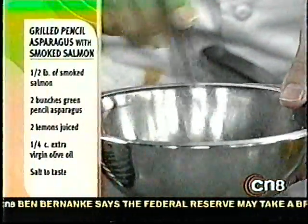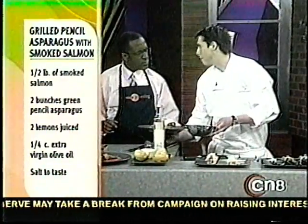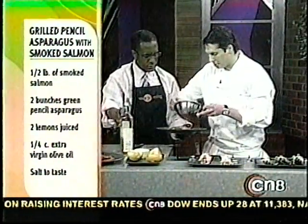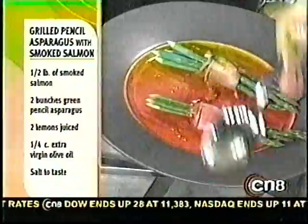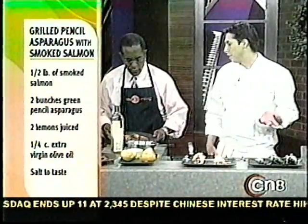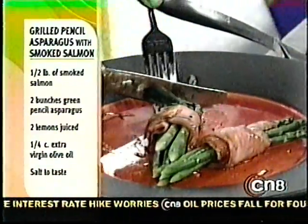And this is just more for the presentation, or does this add flavor? Well, you want some acidity to cut the richness of the salmon, but the olive oil is nice and fruity, so that'll help blend flavors too. Just a quick drizzle. All right. And a little chive, because asparagus is in the onion family, actually, so a little chive reinforces the onion aspect. And you make these at the restaurant all the time?